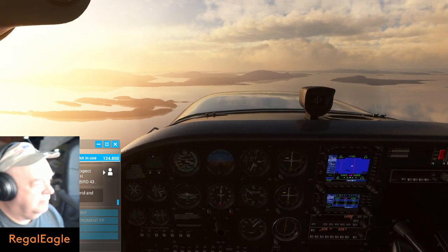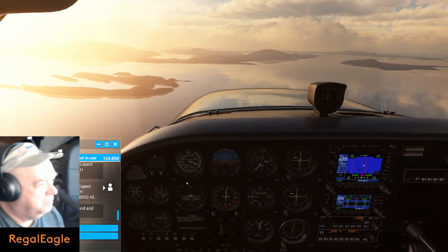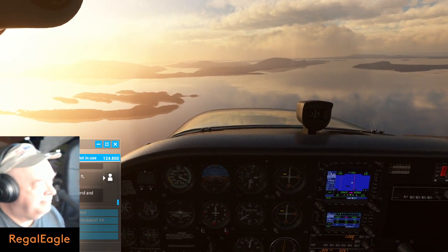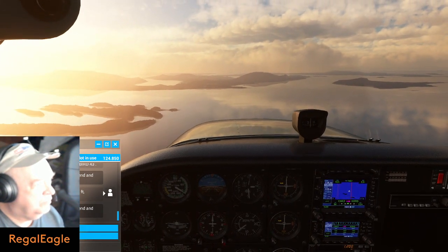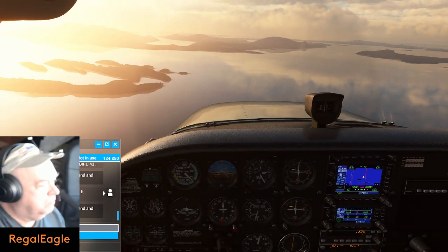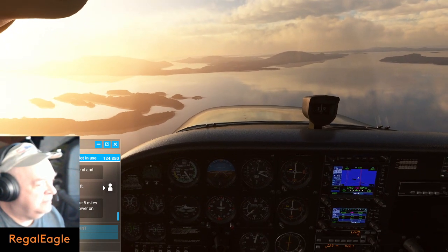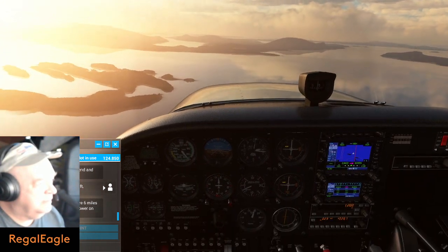Speedbird 4 Tree, descend and maintain 2,000 feet. Descend and maintain 2,000 feet, Speedbird 4 Tree. Speedbird 4 Tree, descend and maintain 1,900 feet. Descend and maintain 1,900 feet, Speedbird 4 Tree. Speedbird 4 Tree, you are 6 miles north of Kilo Oscar Romeo Sierra. Contact Victoria Tower on 132.7 when inbound.